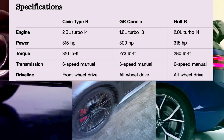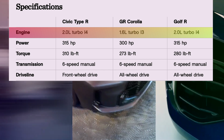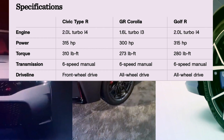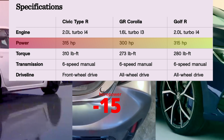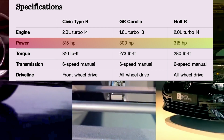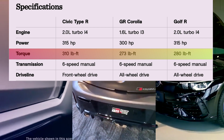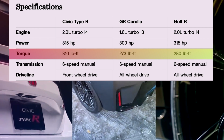If you look at this side by side, the Civic Type R comes with a 2.0 liter turbo inline 4 engine, same as the Golf R, whilst the GR Corolla comes with a 1.6 liter turbocharged inline 3-cylinder engine, which doles out 300 horsepower. That's 15 horsepower short of the Golf R and the Type R. The Golf R and the Type R are doling out 315 horsepower, and the Type R has a torque of 310 pound-feet. The Corolla comes with 273 pound-feet of torque, and the Golf R comes in at 280 pound-feet, which varies slightly on the automatic transmission version, which we'll touch on later.